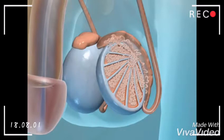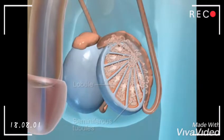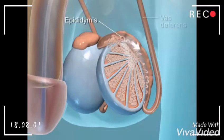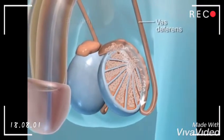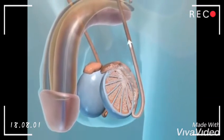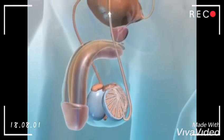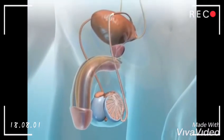The interior of each testicle consists of multiple lobules containing two or three seminiferous tubules. It is within these tubules that sperm formation begins. The sperm moves out of the tubules into the epididymis and then into the vas deferens. The vas deferens carry the sperm upwards into the body cavity. After the sperm leaves the vas deferens through the ejaculatory ducts, they pass the openings of the seminal vesicles.